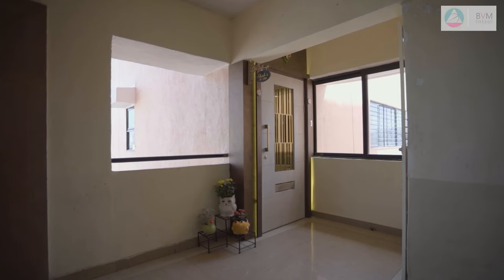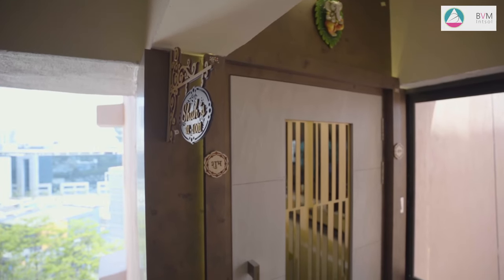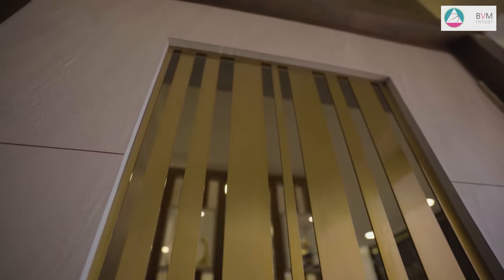Firstly, starting with the safety door, it is a combination of grey stone finish laminate and metallic laminate with rose gold coated jali design and LED lights behind the panel.